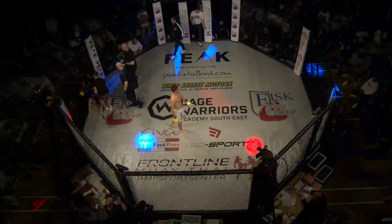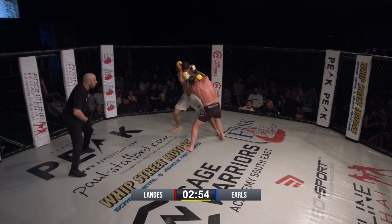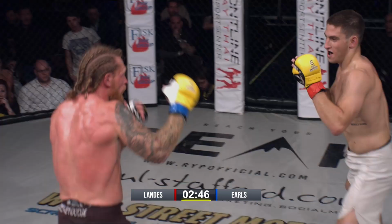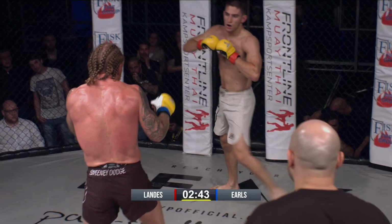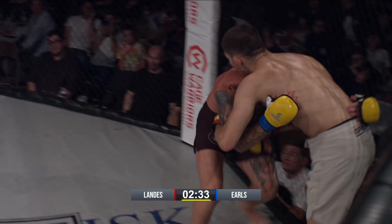And so I could see him coming out charging forward, looking for that finish. Touch of gloves. Again, that beautiful straight left from Noah Lantz is going to be keeping Rob Earls honest all night. Yeah, Rob Earls is throwing that left hand with bad intention. Just seems that Lantz gets there first. This is a little bit cleaner.